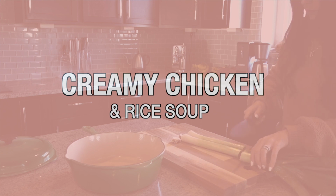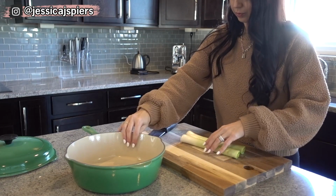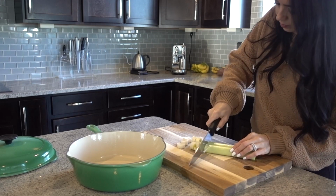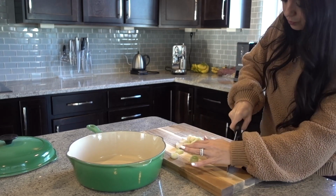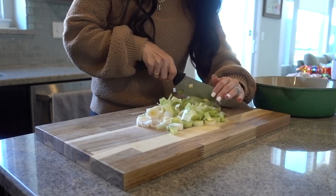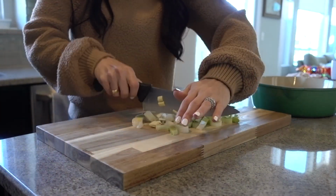We're getting started with a creamy leftover chicken and rice soup. This is actually one of my favorite recipes to make with leftover turkey from Thanksgiving. And about a year ago, I decided, why don't I try this with a rotisserie chicken? And it turned out beautifully, especially where I live in Michigan. The season has definitely changed. We have had snow for the last couple of days.